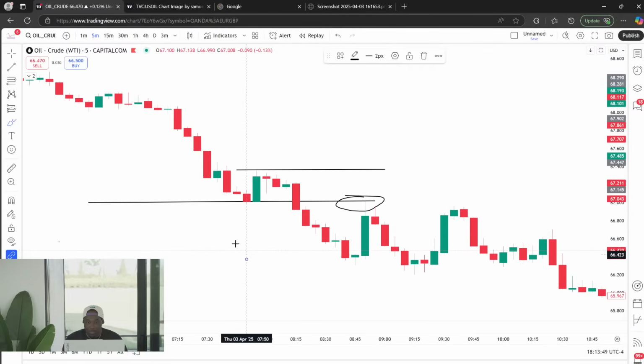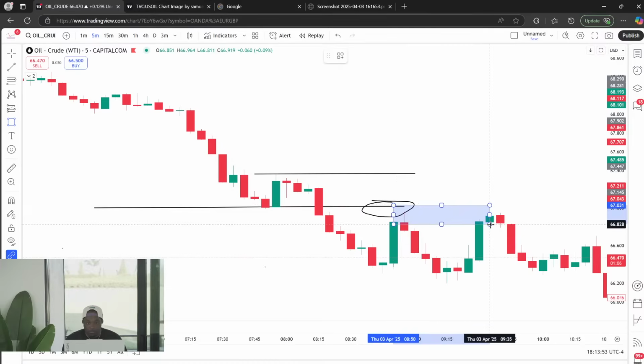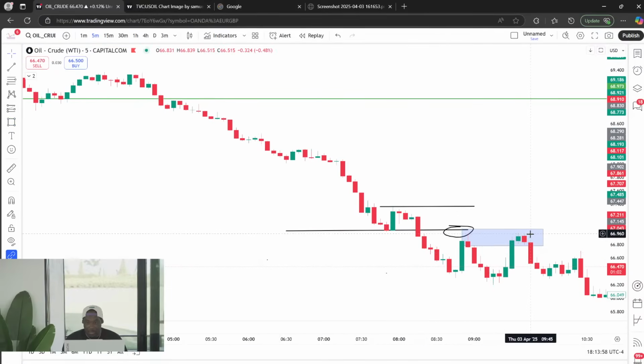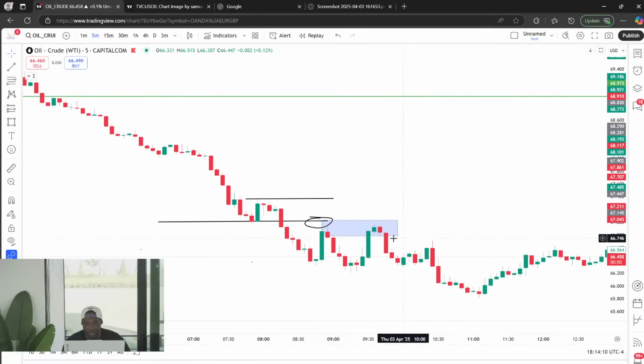Okay. Now we do have supply too. And it did react to that supply and it sold off. But yeah, that's how I would look at that market, okay? Resistance, and then it sold off and it created supply. So anywhere around here, possible shorts, and go from there.